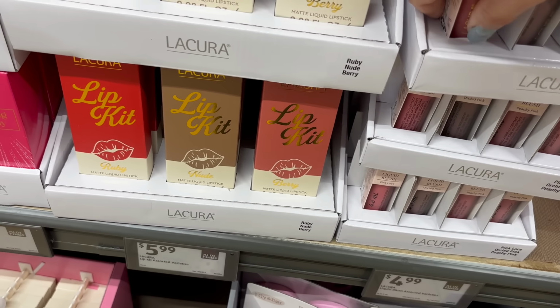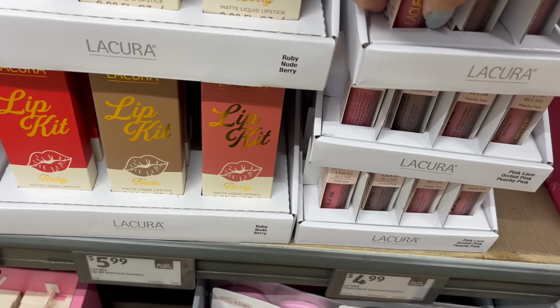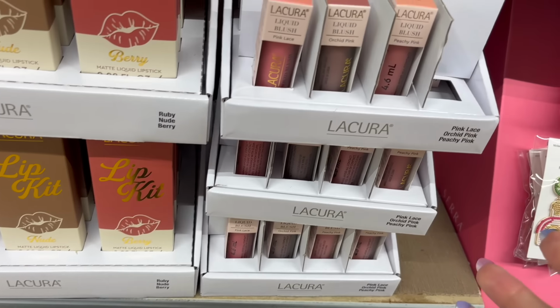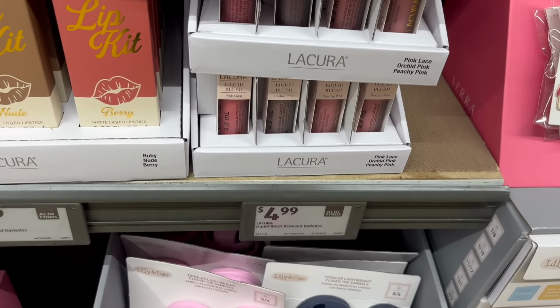But again, do I try it and then come buy 8 of them so I have it forever? I don't like to change my cosmetics. It's hard to get out, so I'm gonna just leave it. That's my sign. $4.99.